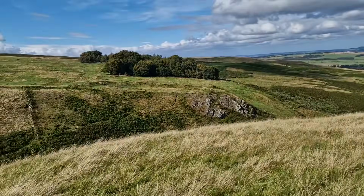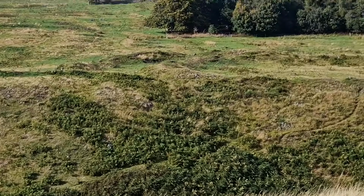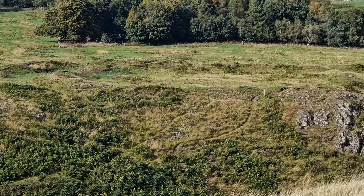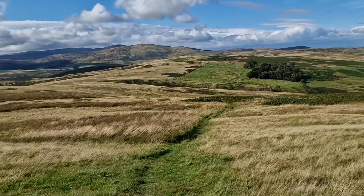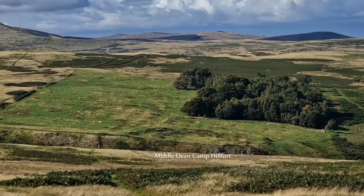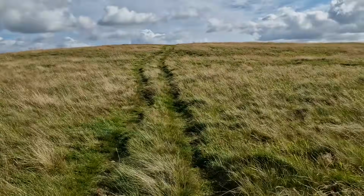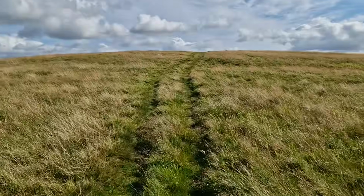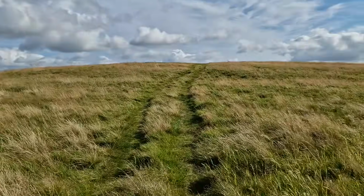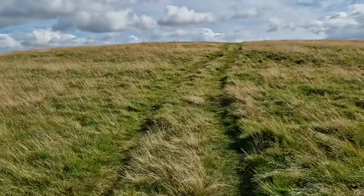This angle. Sorry, I keep saying Middledene, but it's Middledene Camp, the Hillfort. Yes, there it is, Hillfort, called Middledene Camp. On the way to Wether Hill, we're coming past Cochrane Pike, which is a settlement, but there's not a lot to see here, so we'll just be passing through.